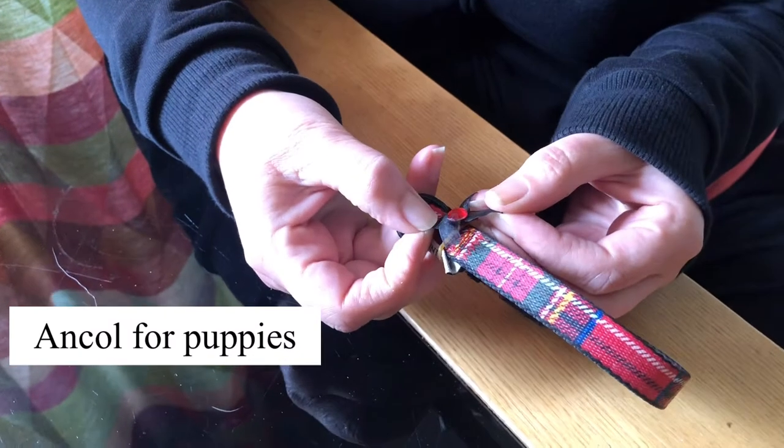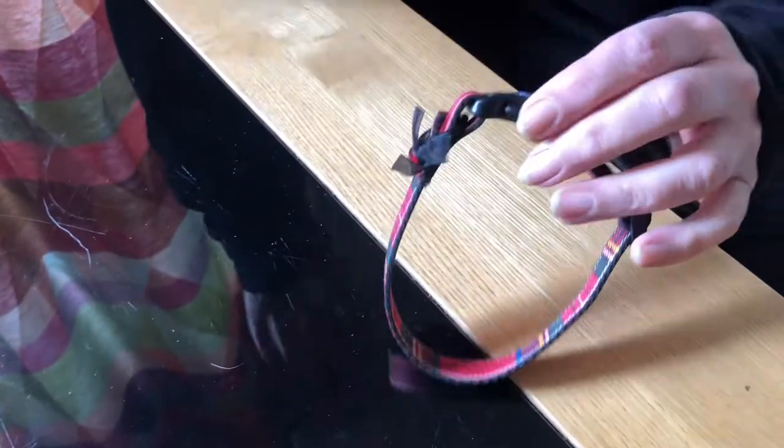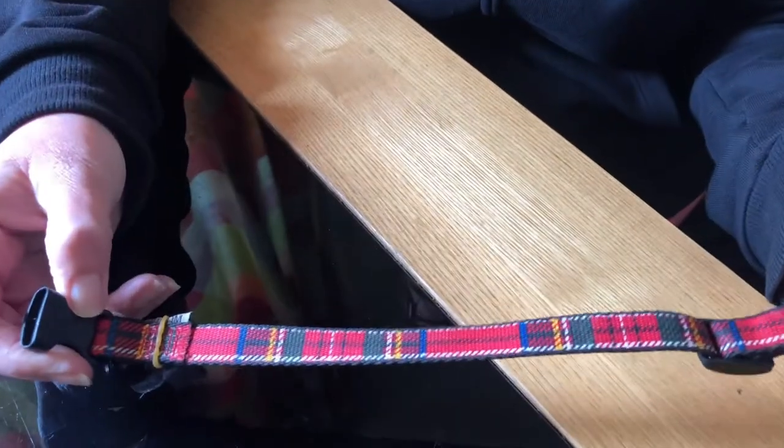That's on the lead. I'm not quite sure how that got on his, sorry, on his collar. I don't know. It's probably something Nick's done, but I'm not quite sure why. This was Bertie's first collar. I purchased it from Pets at Home.